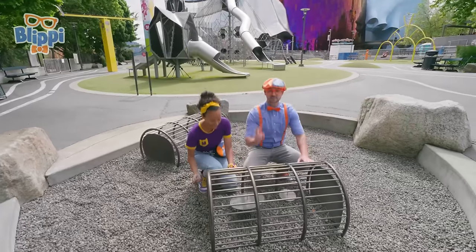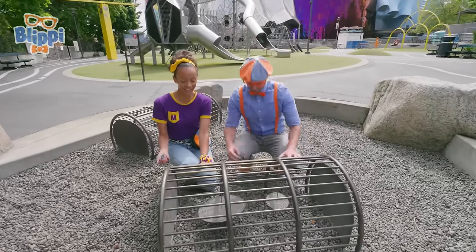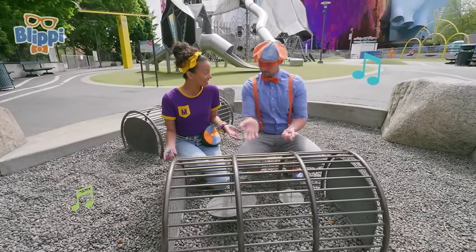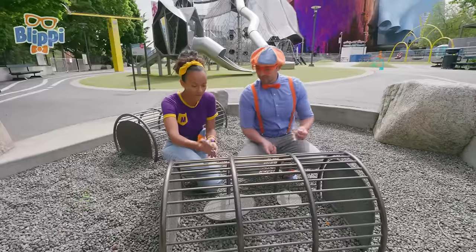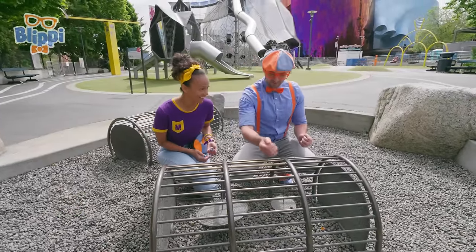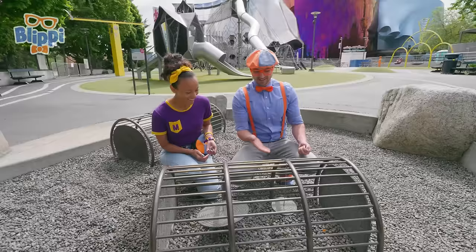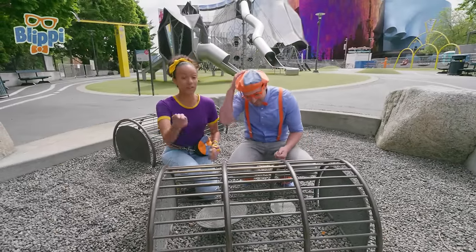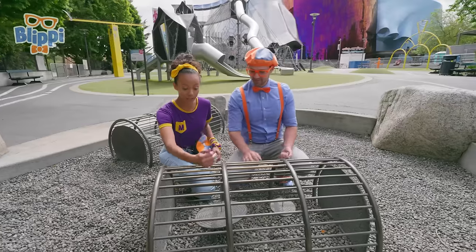Whoa, this one only has two, a big one and a small one. Yeah, I wonder if one will be high and one will be low. All right, let's try it out. Ready? Okay. Oh. So the small one made a high-pitched noise. Yeah, and this one, the bigger one, made a lower noise.